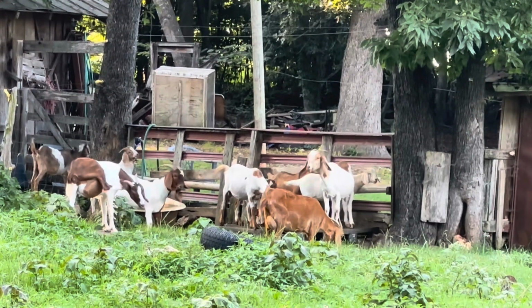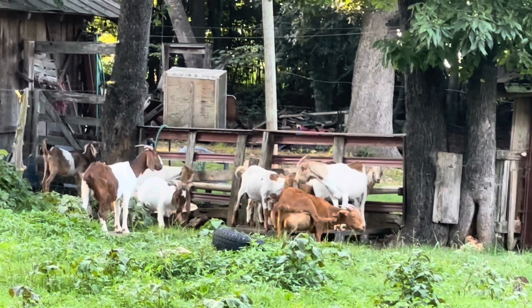So the goats are all up there. They're ready to be fed. They're waiting for their feed.